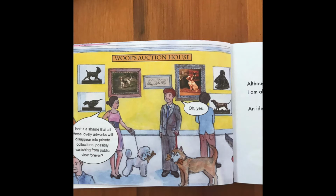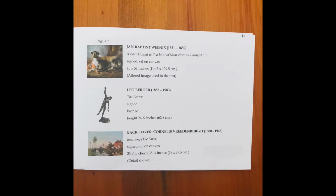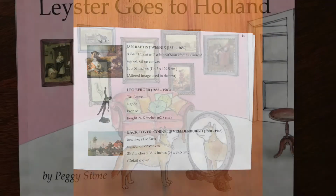The adventures of Leicester in New York and Amsterdam are funny and cute. The name Leicester was taken from the real Dutch female artist Judith Leicester of the 17th century. You can see the inventory of Peggy's collections at the end of the book.